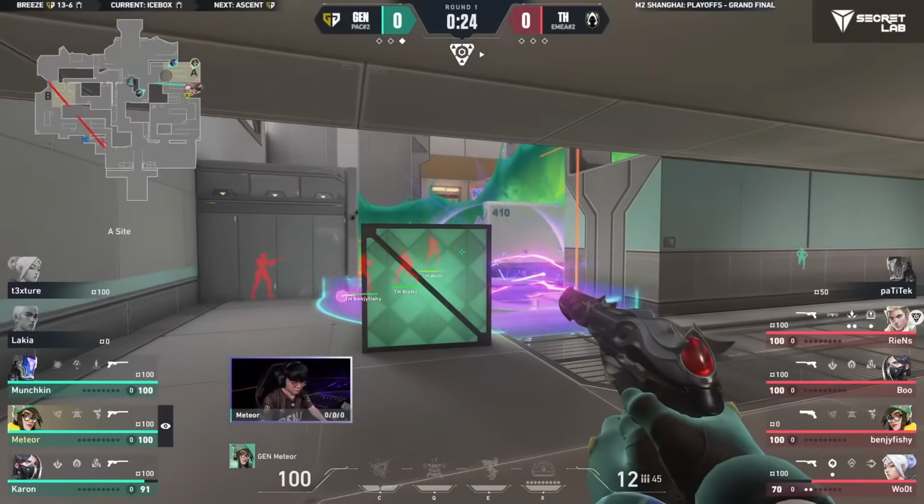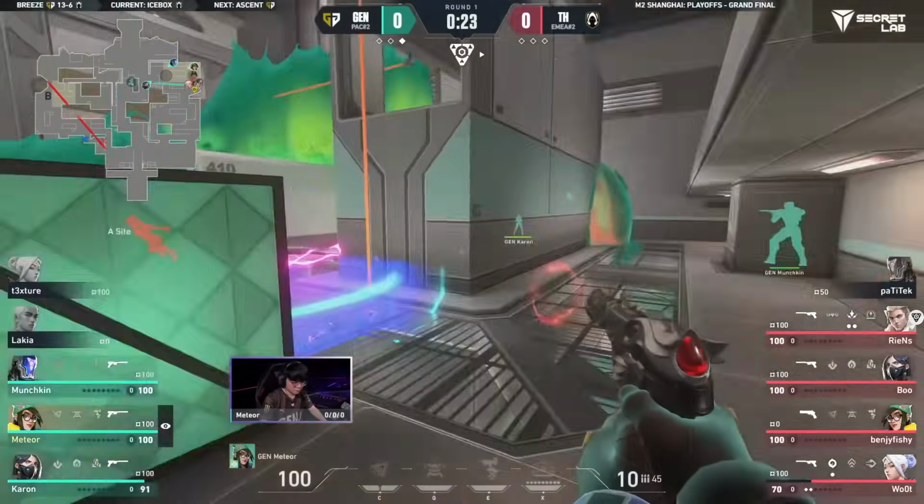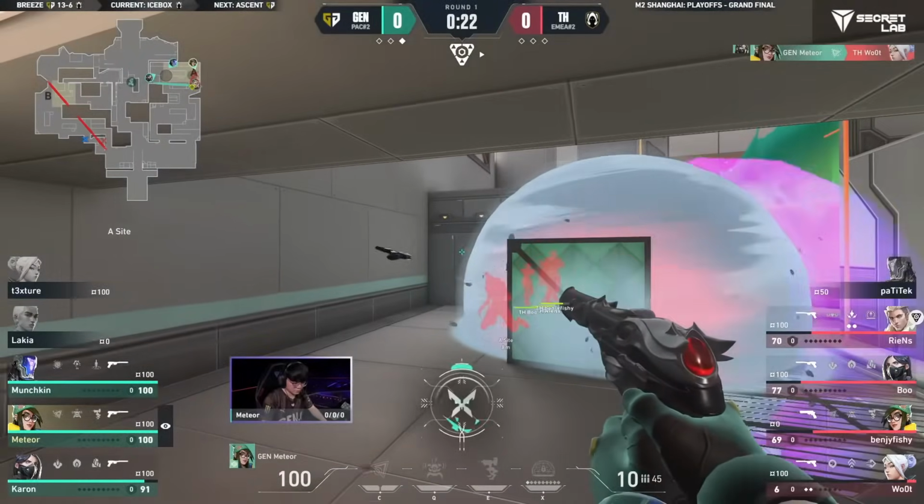Now that Woot can dash again, they push through, but the mollies are now up and Heretics are clumped together pushing through the wall, giving Meteor a good fight.